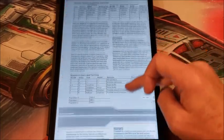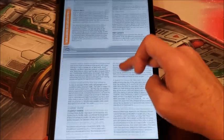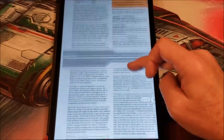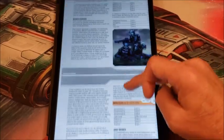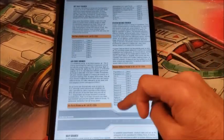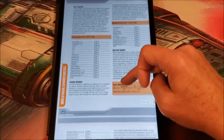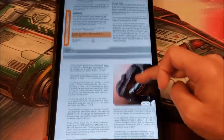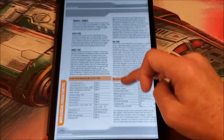Starports, gotta love starports. Nice look at them. Starport traffic patterns. The military. System defense. Do you have a navy? Do you have bases? Are you part of the Imperium? Are you not in the Imperium? It is whatever you want it to be.